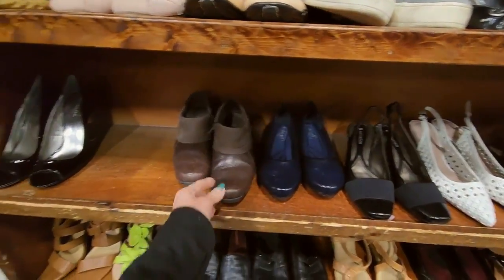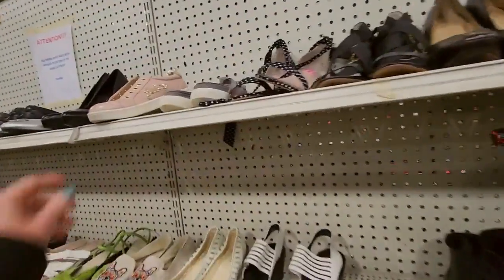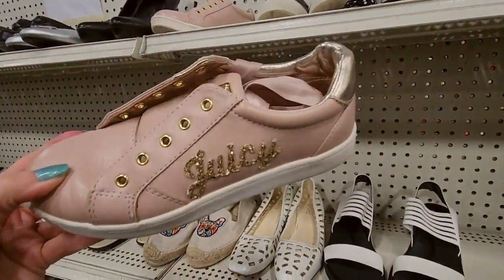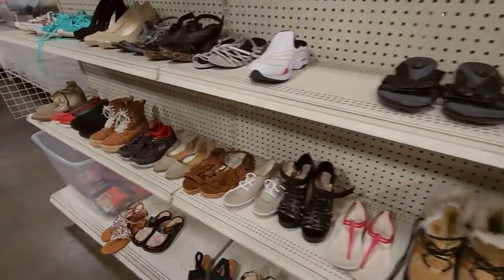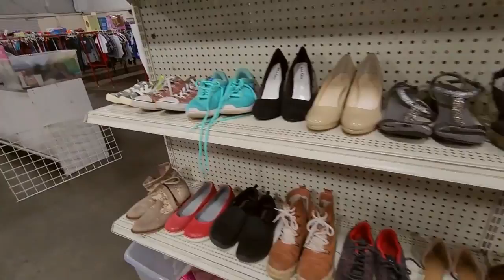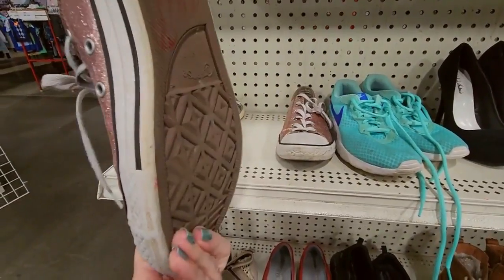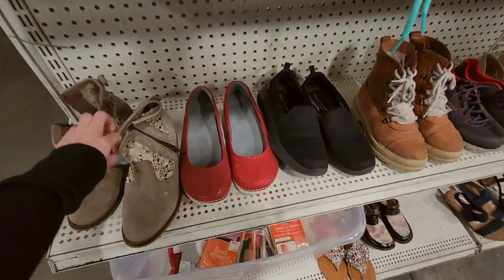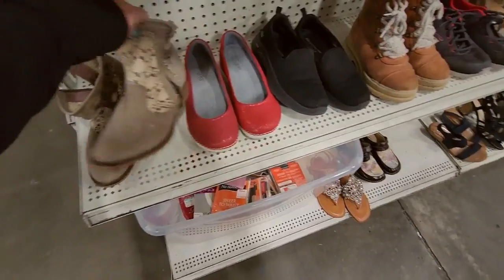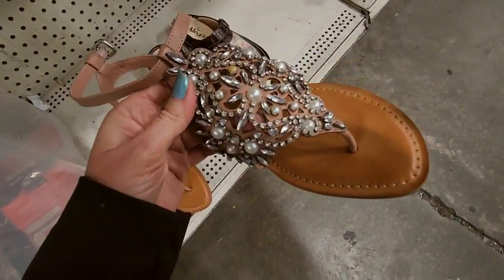Down here we have some little booties. And sandals up here. We have a pair of Juicy shoes. Juicy shoes. And wow. You know, the sparkly stuff catches my eye. Those are Converse too. Nice. These little boots are cute. And I saw a pair of sparkly sandals down there. Had to look at those too. Yeah.